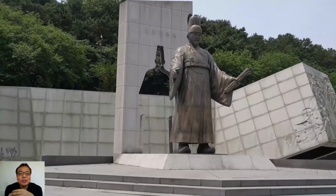Can you guess who is the most respectable king in the early Joseon dynasty? Yeah, he is King Sejong the Great, who invented the Korean alphabet, the Korean writing system. Maybe you can see the statue of King Sejong the Great in front of Gyeongbokgung Palace if you have visited Seoul before. And this is King Jeongjo, the most respectable king in the late Joseon dynasty. Okay.